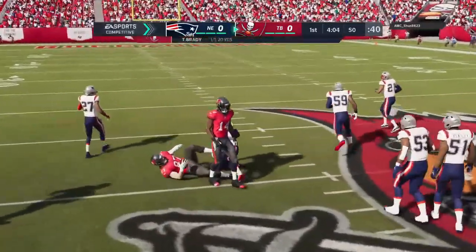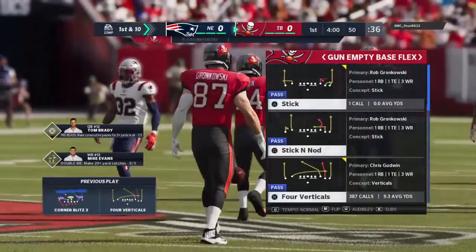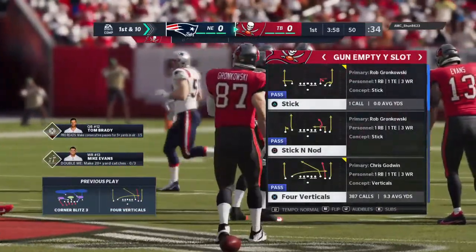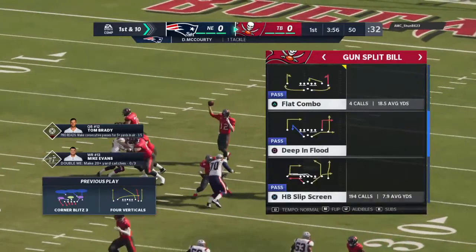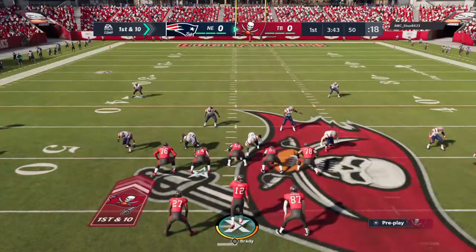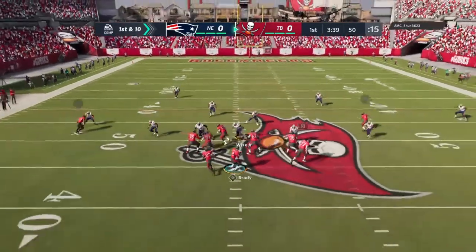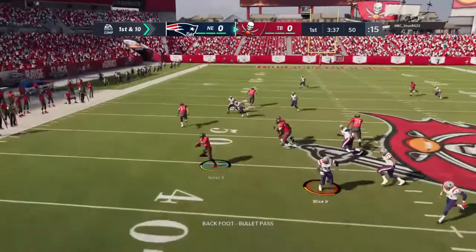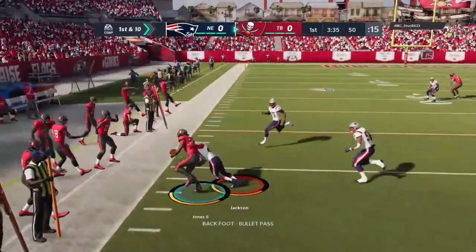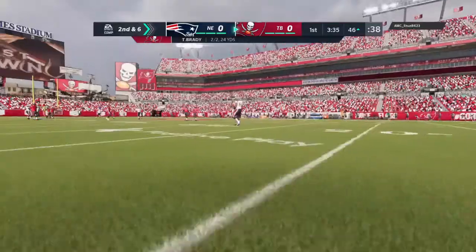Gronkowski, and he's got him, complete. And he is going to have the Buccaneers first down as they're able to get the 3rd down conversion. Nice 3rd down conversion, and a gain of 20 yards. From midfield, here's Brady. He sets up the screen to Jones, and he's able to take it across midfield before going out of bounds.